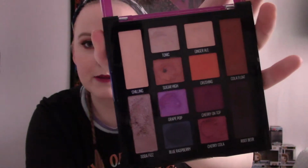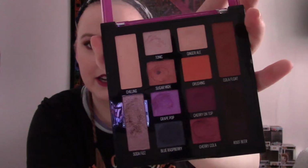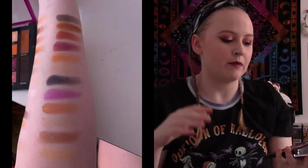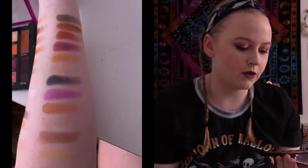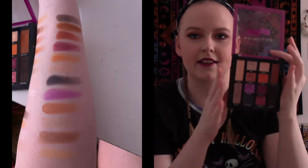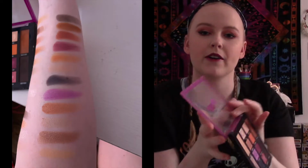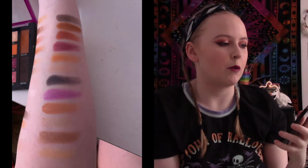I really love this palette. There are a lot of amazing textures in here and just deep fall colors. You have your purples, a deep blue, a beautiful shimmery red, an orange, a shimmery orange, a lot of great stuff going on here. Not necessarily that I like this layout per se, because I don't see myself using the bigger pans more. It does smell like grape soda, so that is something to keep in mind.